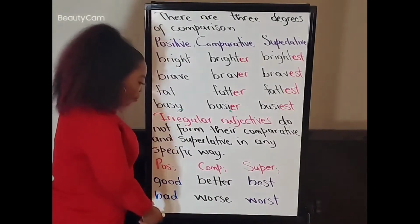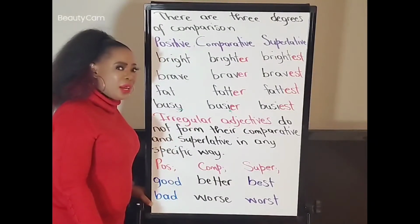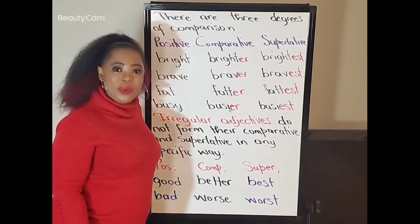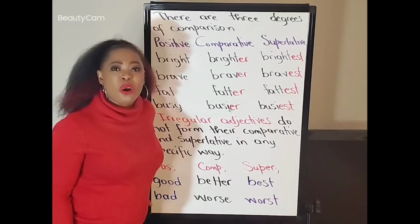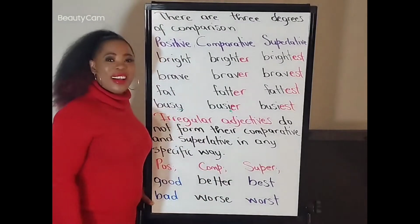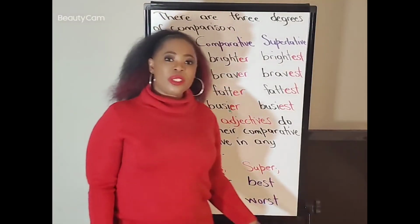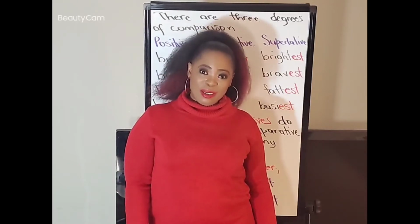Let's look at bad. So, let's say somebody did something bad, but the other person did something worse. But then you had three people and they did something that was worst. Got it? So all these are irregular adjectives. Yes, they do not form their comparative or their superlative in any particular way.